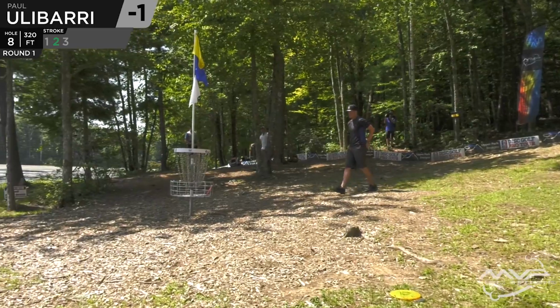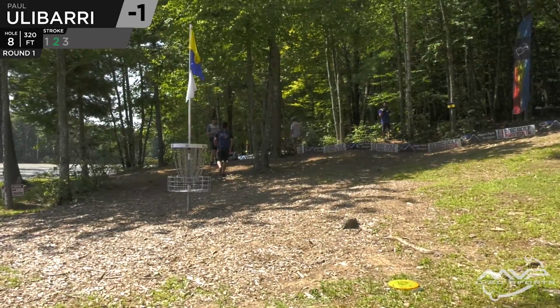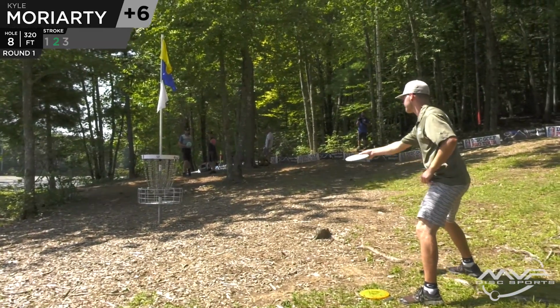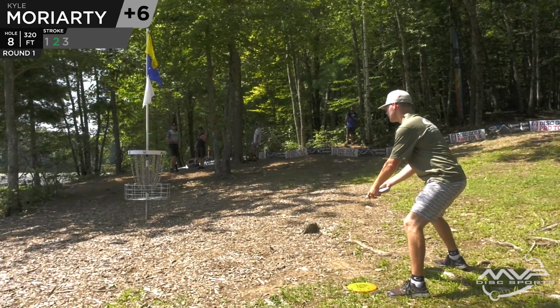Really great 2 from Paul. Awesome drive, confident putt. Kyle, as I kind of right the ship here, get something going. It started really good, and then a couple tough middle holes here. So let's get it back here.